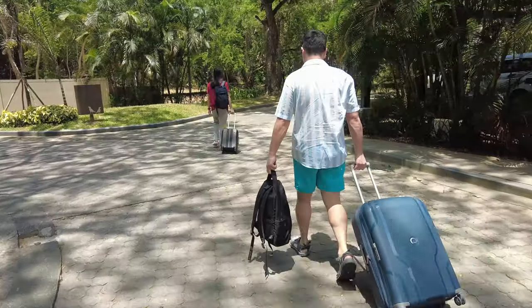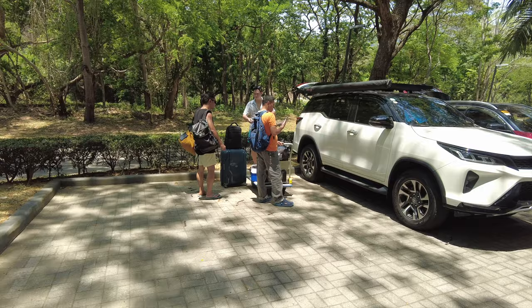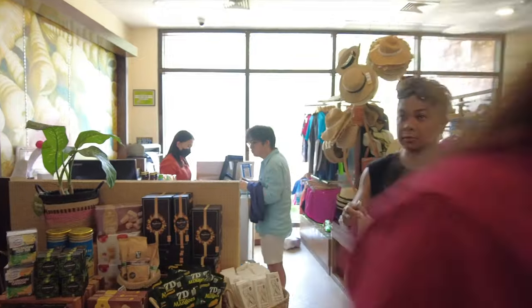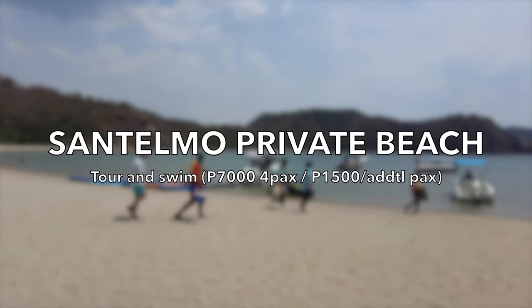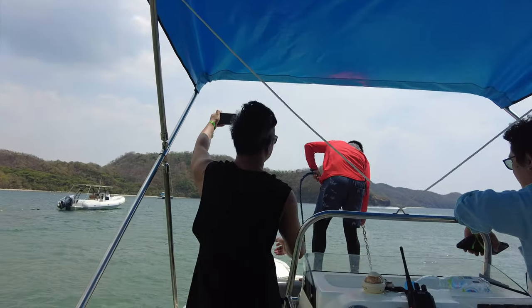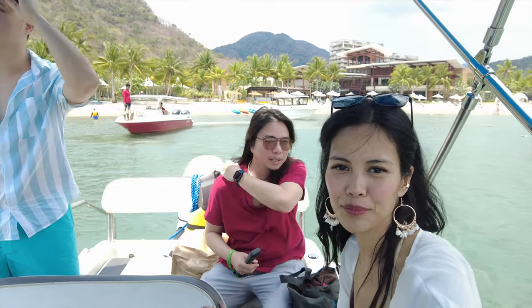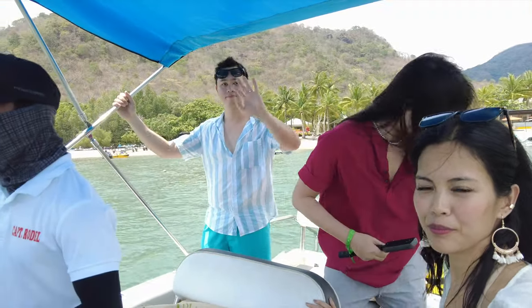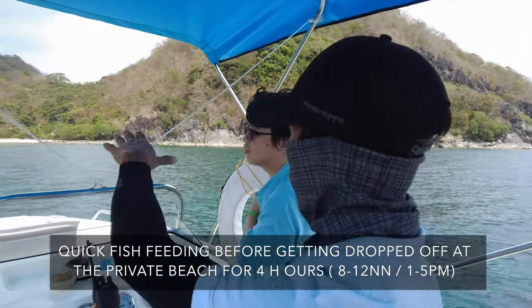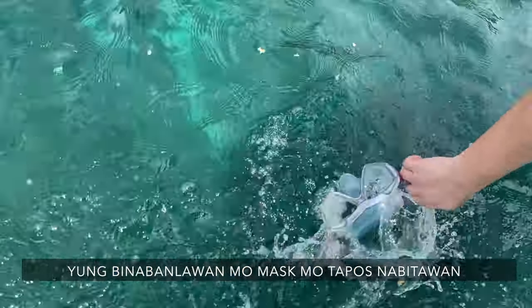Wow! And getting ready to go to the beach club. Yay! Natuwa naman kayo dito mamili. Yes. O, diba? Sasakay na dapat tayo eh, ha? Ready na eh. Lika na, bilis ninyo na. Yay! Justin! Baby! Ito yung Santelmo. Ito yung snorkeling area. Wow!